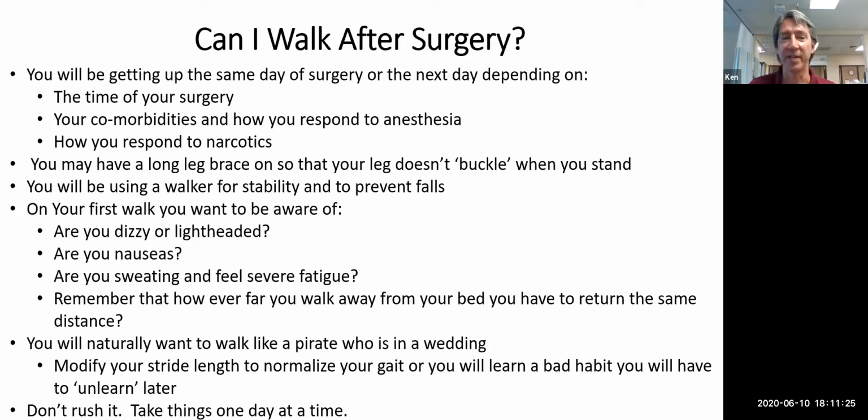On your first walk, you want to be careful when you first get up. Are you dizzy or are you lightheaded? If you're dizzy or lightheaded, that's when you're probably going to fall. So you sit up, and the therapist is going to work with you with that. You sit up and you wait. And if you feel lightheaded or even a little bit nauseous, that's usually the effects of the anesthesia. So just let the therapist know. Sometimes you get a little sweaty, you get a little lightheaded, and you're like, oh, this doesn't feel right. You might need to lie back down and then try it again. Sometimes it takes a couple of times.